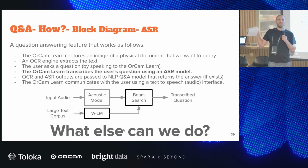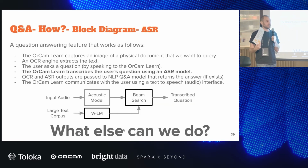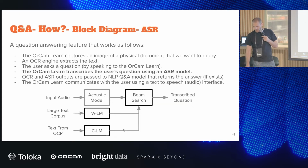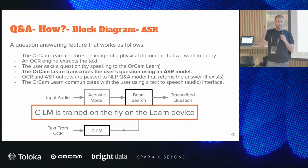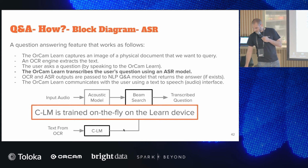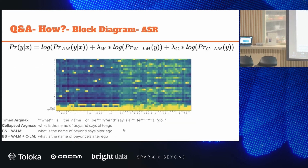Basically we know the text that we just read, right? We have the context. So what we do is we train on the fly, on the device itself, during runtime, during inference, a language model, incorporate it into beam search, and prioritize according to this model as well. Everything you saw now in the demo, a language model was built on this text during inference on this embedded device, and we can see that both Beyonce and alter ego were fixed.